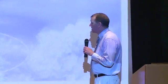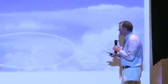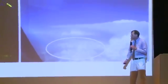Another reminder, the quiet dark cockpit: you can see all this low-level weather that doesn't affect the aircraft flight path is not displayed.